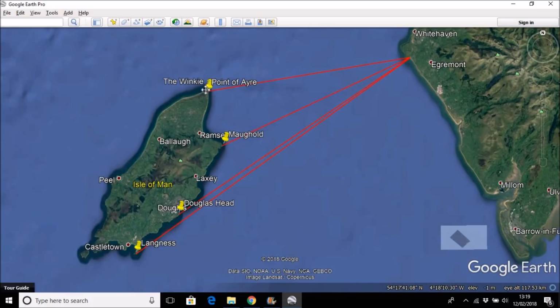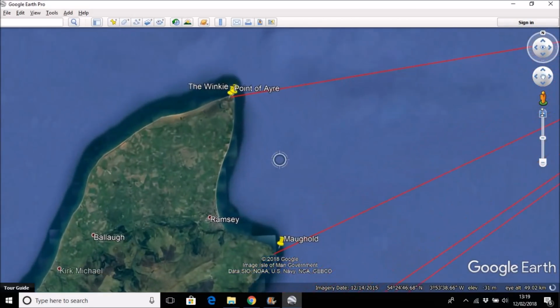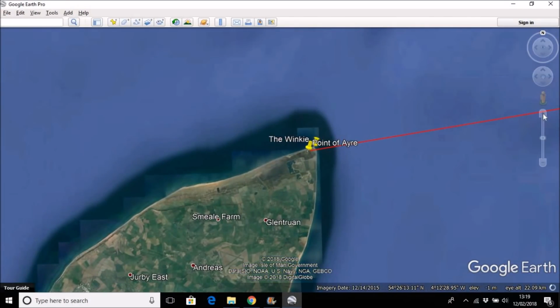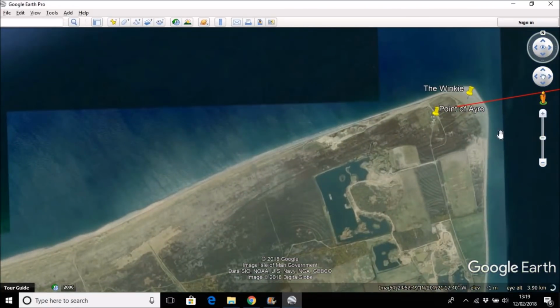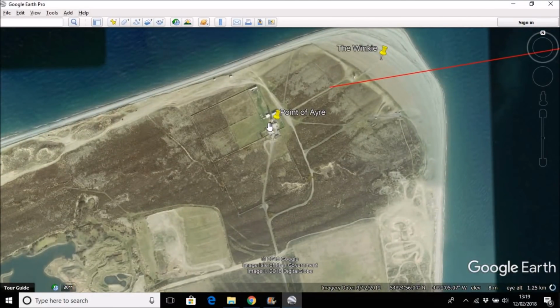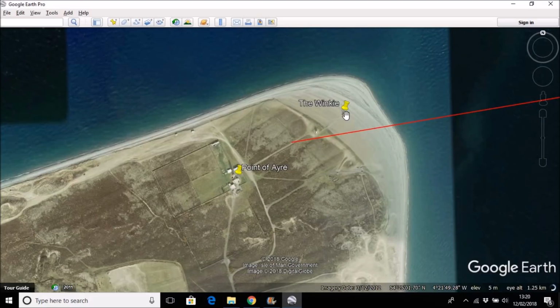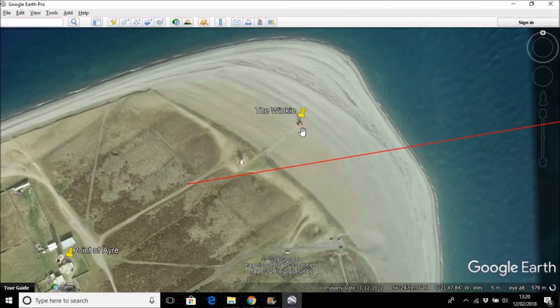So just to make it absolutely clear where we're looking from, we have 5 lighthouses that might be seen. Now the Point of Ayre has another lighthouse next to it called the Winky, which is a very, very low elevation lighthouse, but it's still active and has a flashing light. The main Point of Ayre lighthouse is this structure here, which is quite tall. I think it's 32 meters above sea level, the light. And the Winky is much smaller, out here on the sandy, or maybe pebbly, beach, and is at a much lower level.